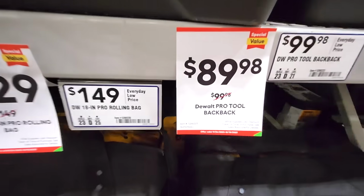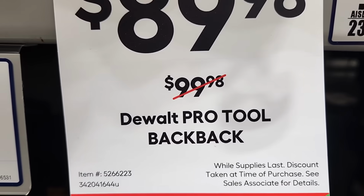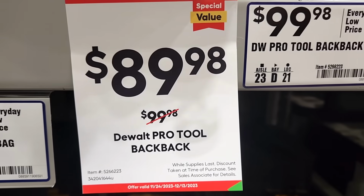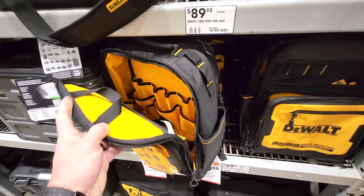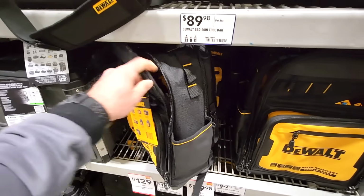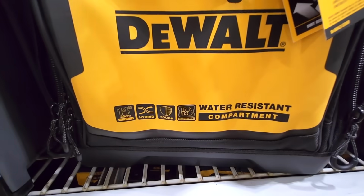Then over here they had the DeWalt backpack. This is the Pro Tool backpack. $10 off on this, was $99.98 down to $89.98. This is good till 12/13. Take a look at this backpack. It's a nice backpack, built really well. It can fit a lot of tools in it. And then on the front here, it is a water resistant compartment. Put your phone or some electronics in there.